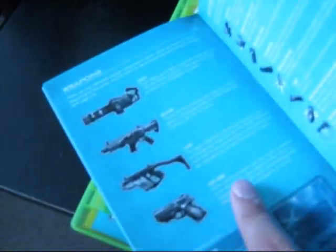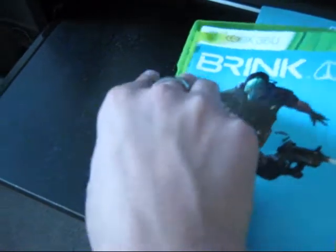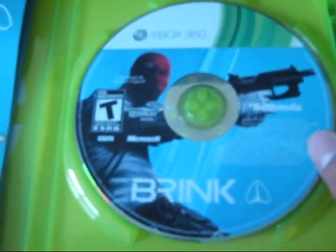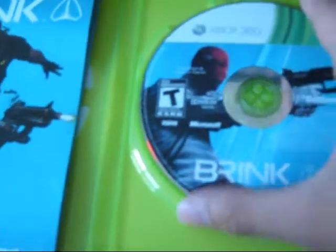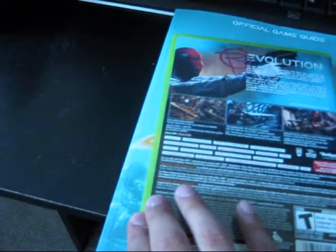Just take a quick look over the game manual. Oh, it's in color. Oh, that's pretty neat. Okay. You got some different guns, different characters, so on and so forth, and the game itself. So, that is the game.